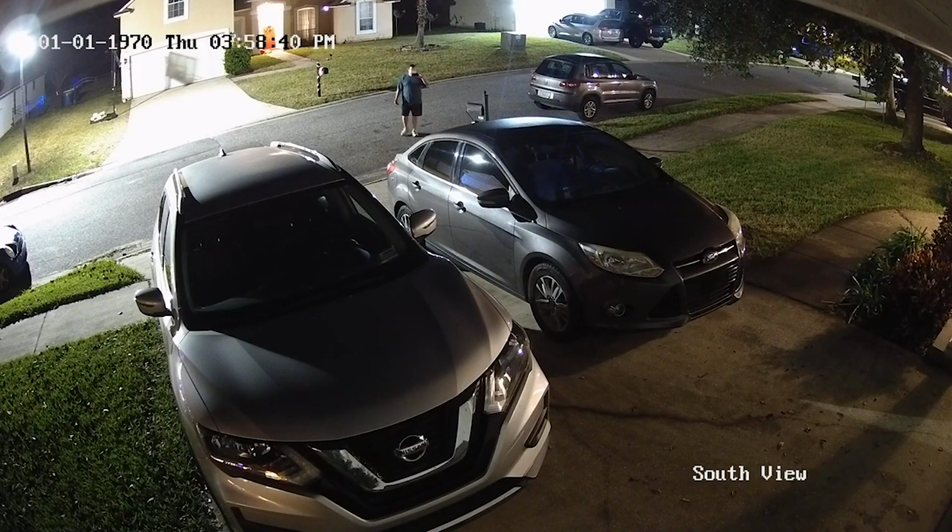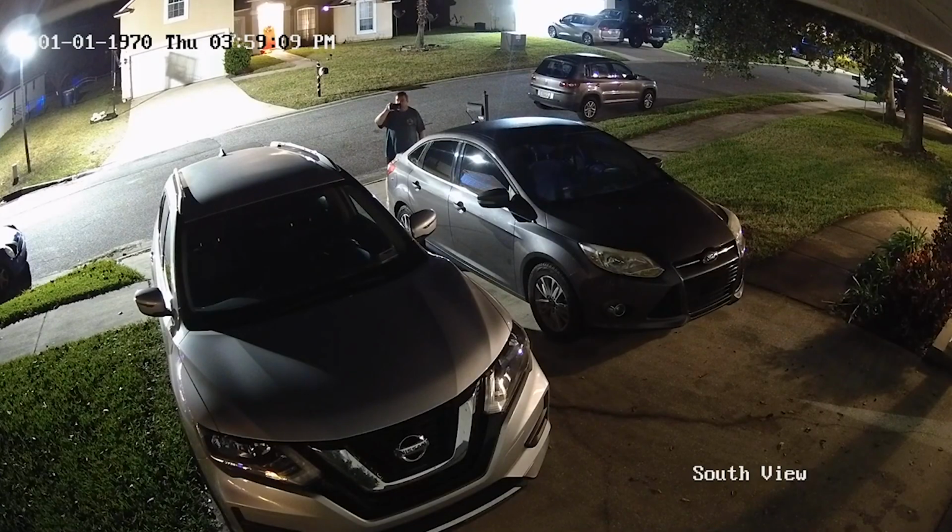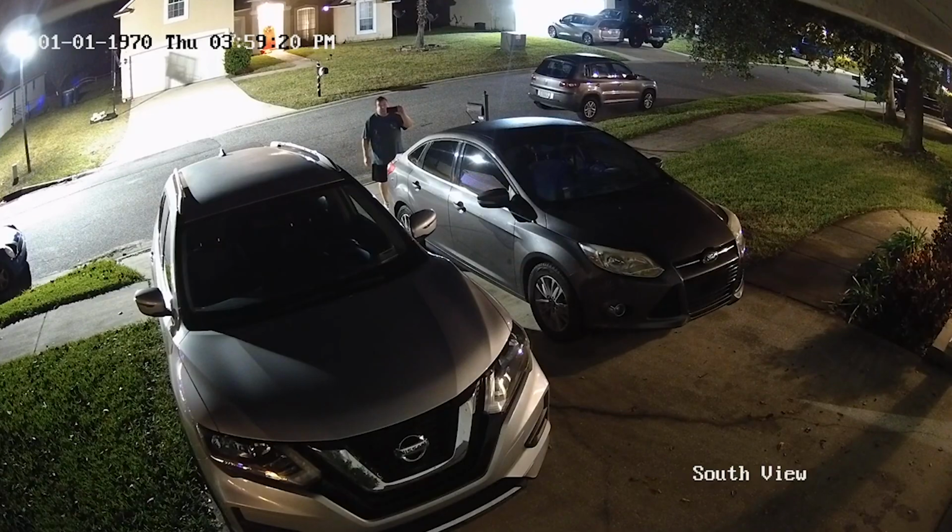As I walk up here toward my cars, you can see, turn around, look here, it's dark, and that's what it looks like from the back. So make your decision. If you have a need for some night security, I don't think you can beat it right now.